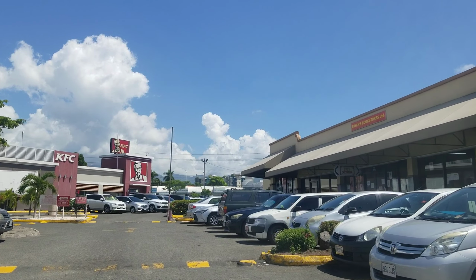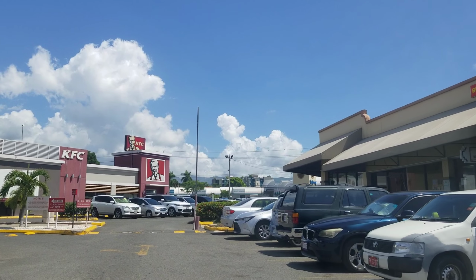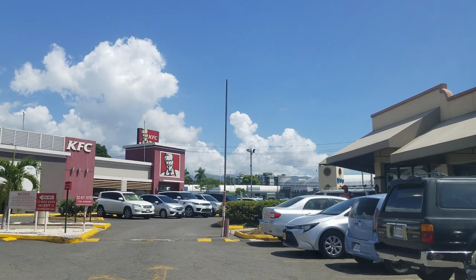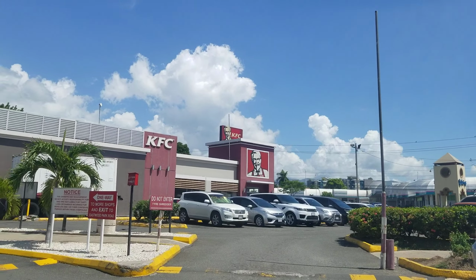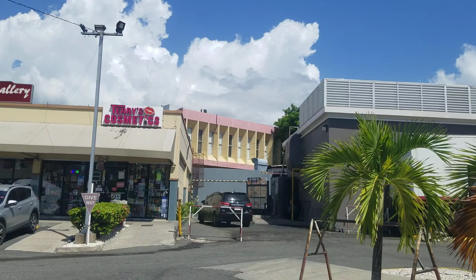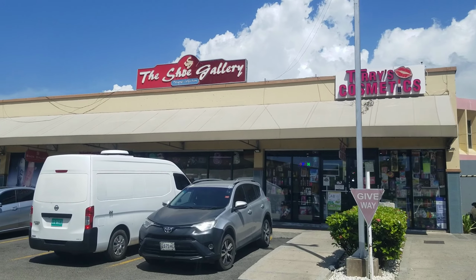Alright, there's a Payless shoe store. There is Brian's bookstore, and Brian's has been there for years. There's a nice view of the KFC, and anywhere you see a KFC, you know the place is busy. Okay, there is a cosmetic store, shoe gallery, and then there's another bookstore, which is Sangster's bookstore.